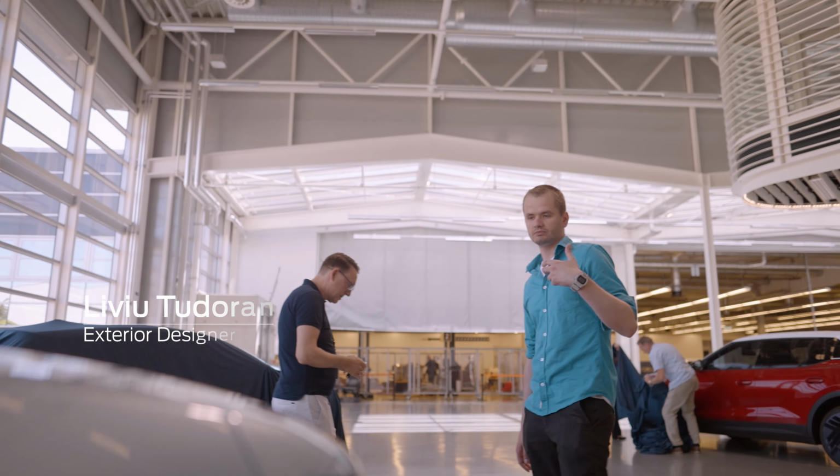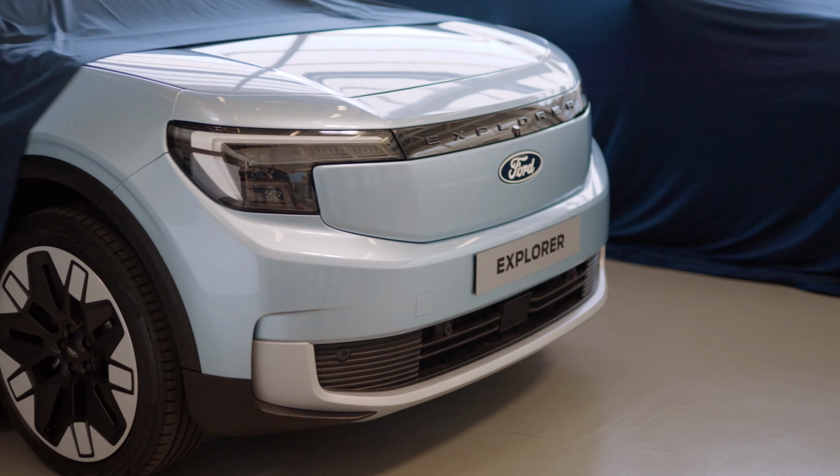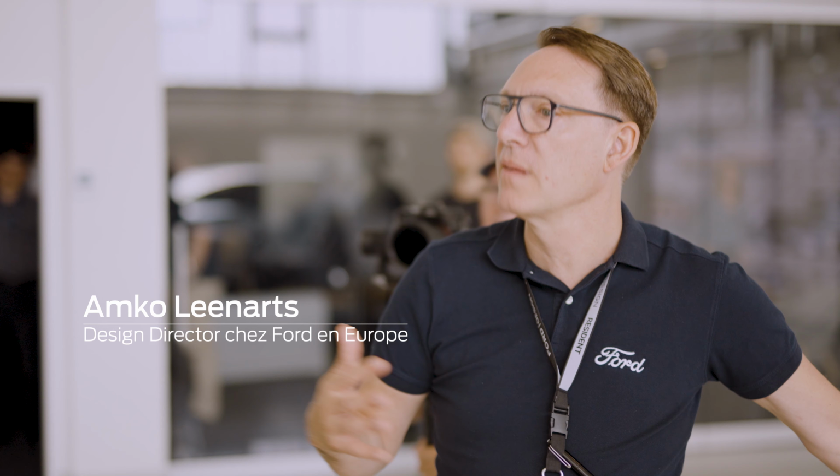It was a great opportunity to bring the Explorer and make it electric, right? So it automatically gives you an opportunity to do something unique. To build something like this is obviously really expensive and time-consuming.